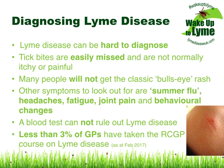You might also want to help raise awareness and help other people, and you might want to write to your GP and see if they've taken this course proactively. There's a template letter available at www.wakeuptolyme.com, which you can email to your GP, which includes the details of the course along with a few other facts and figures from the UK.